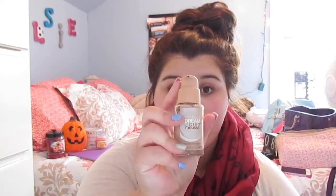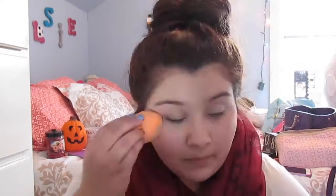Next, I'll be using a damp beauty sponge, the Real Techniques beauty sponge, and I'm going to be using that to apply my Maybelline Dream Liquid Mousse Foundation. And that is in the color Nude Beige. I am applying my foundation in just these dabbing motions. That is what looks most natural to me because the skin really soaks up the foundation.